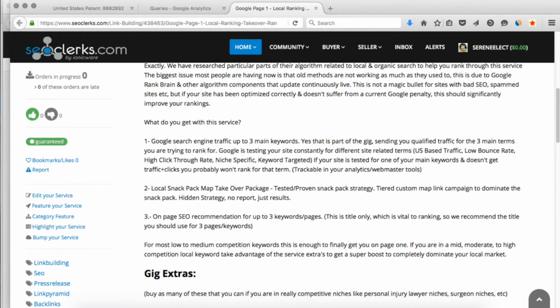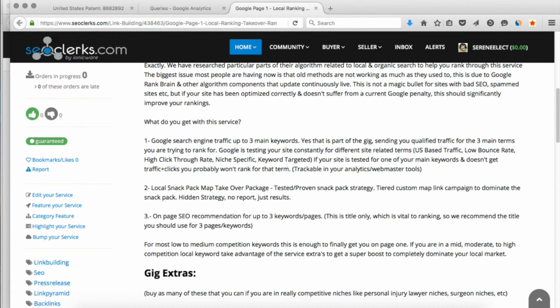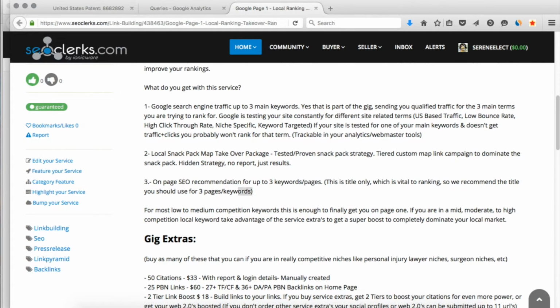On top of that, we do a local snack pack map takeover package that is a tiered custom map linking campaign to dominate the snack pack. Okay? So this is organic rankings. This is snack pack. This is map rankings. And everything is specifically based off of Google's own patents. It's exactly what they're looking for. We give you the on-page recommendations so that your on-page is ironclad to match everything else we're doing.